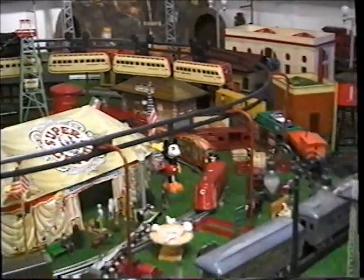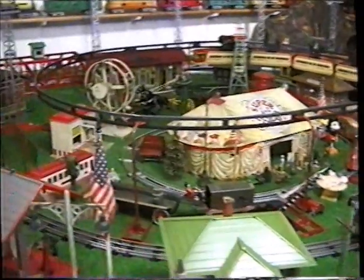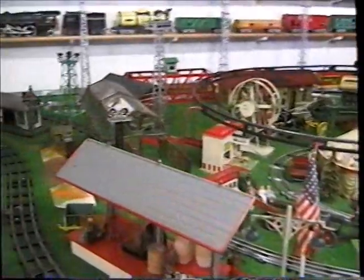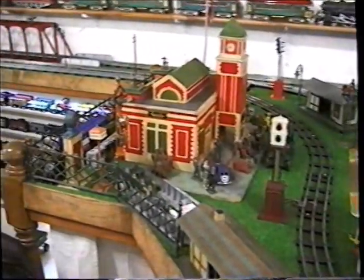That's when they said they were made, around 1930, '31. You also have a Union Station over here, which is a fairly rare piece. That's pretty rare, and it seems funny that the people coming up to this area, all 3 of us actually have that Union Station on their layouts.